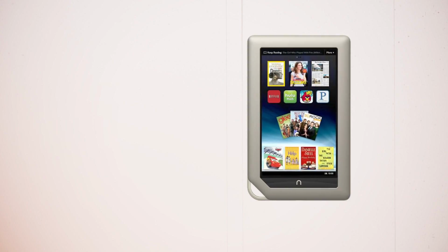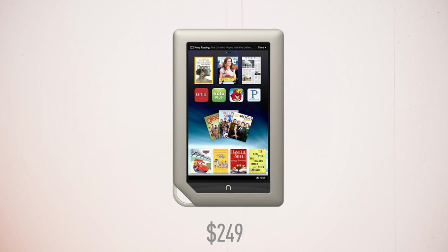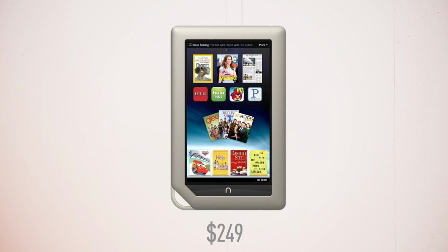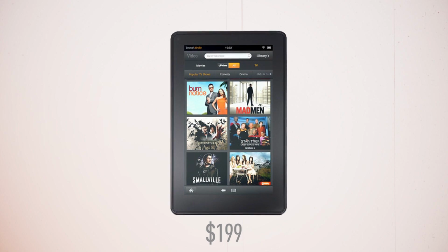The Nook tablet costs $250, which is $50 more than Amazon's Kindle Fire. And while you might get nicer hardware and better specs and double the memory, the Kindle Fire definitely provides a better ecosystem for downloading music, video, and apps.